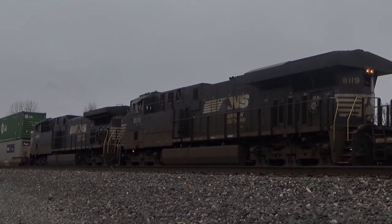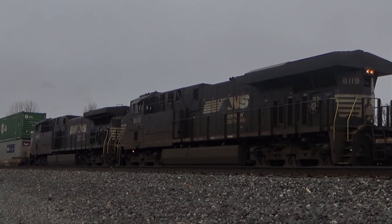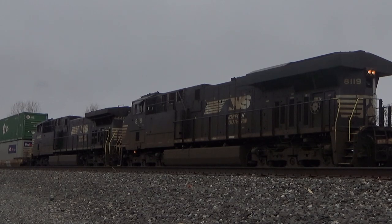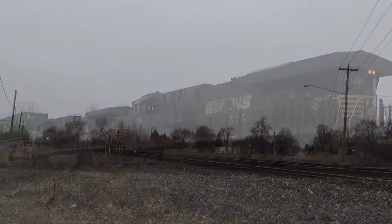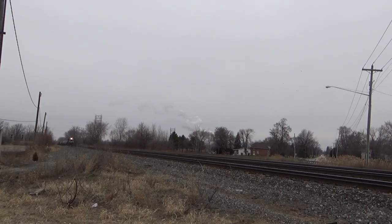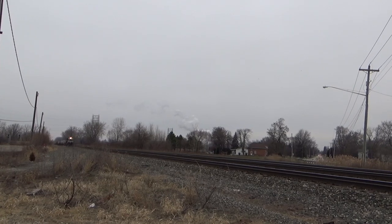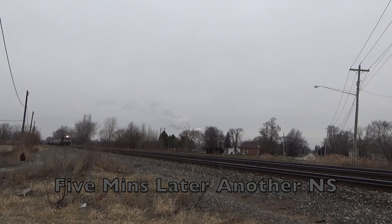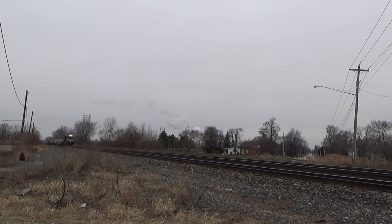You can see the DPUs. One of them is an SD44C6M, and one of them is a DC Jibo that is being used as DPU power for this westbound intermodal. They probably would not get a signal to go into Mega Yard, which is airline, so they would just sit there until 5 minutes later they would get on the move.